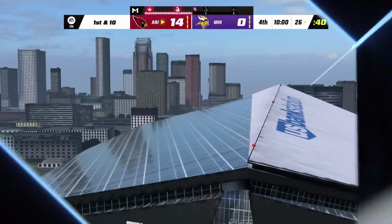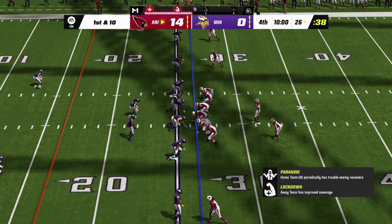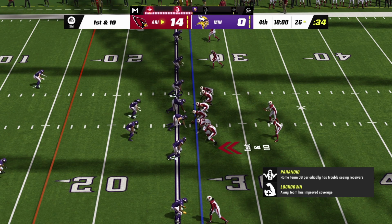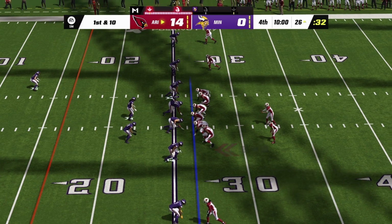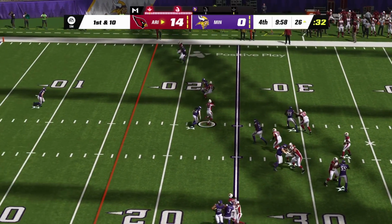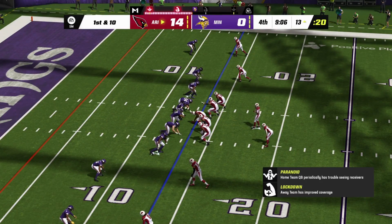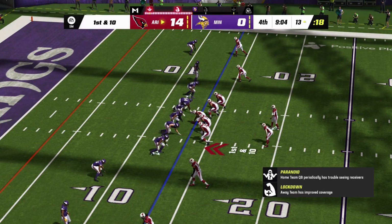This is the National Football League on EA Sports. And we return, welcoming you back to Minneapolis. It's Cardinals football. They're also out in front on the scoreboard as we get set for the fourth.